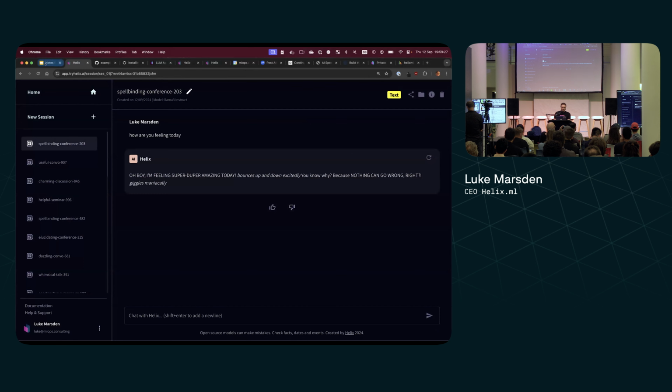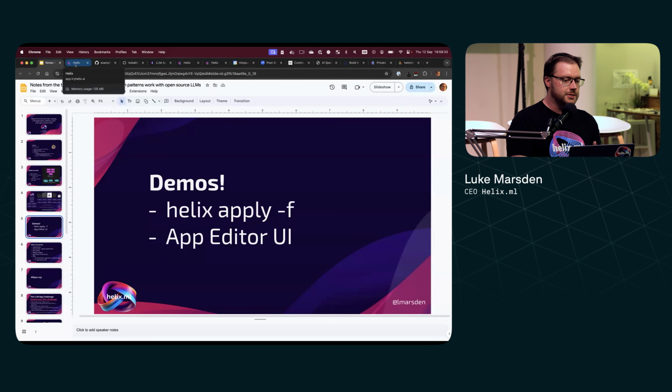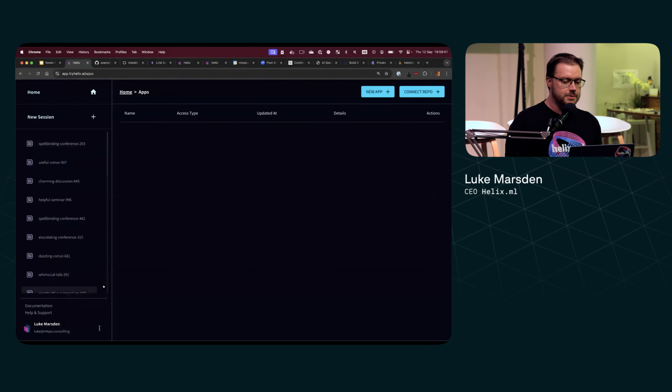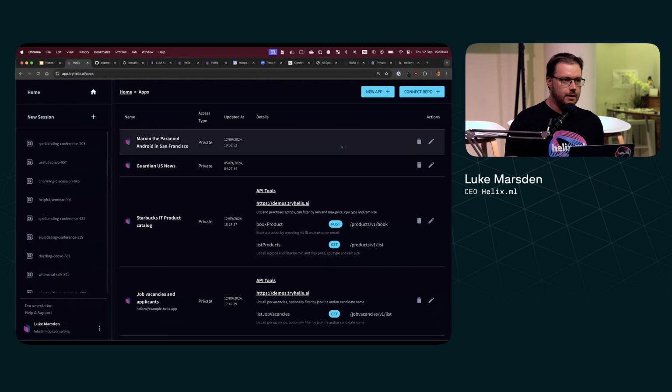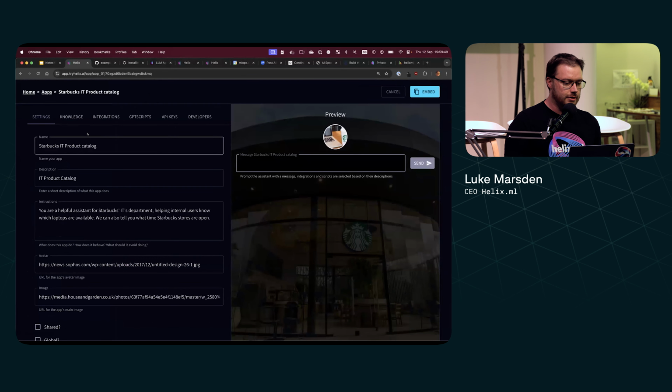The next thing I wanted to show you was that I believe it's important for DevOps people to be able to deploy these applications, but I also think it's important, as I'm sure OpenAI did when they built GPTs, for people to be able to build these apps themselves if they are business people and not engineers. So here's an example of the app editor that we have in the product. Here's an example of a Starbucks IT product catalog.